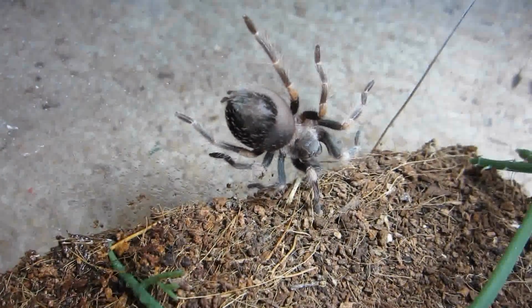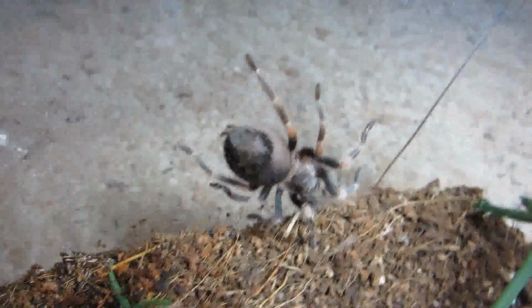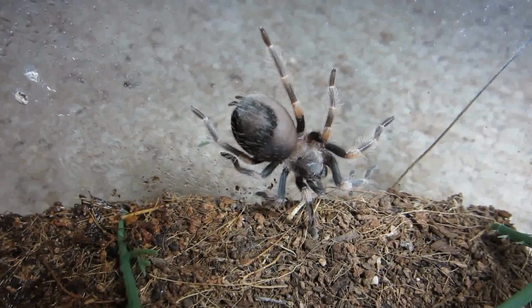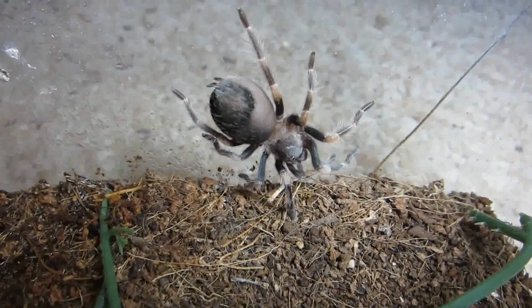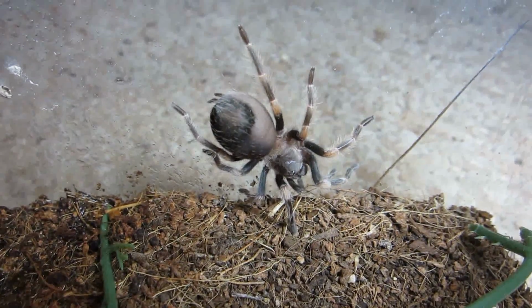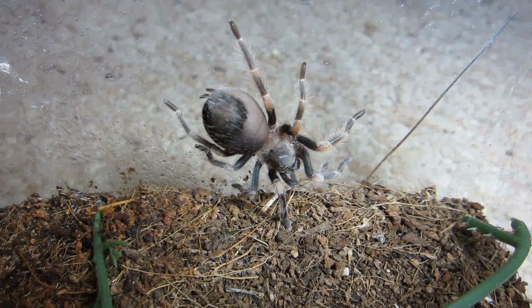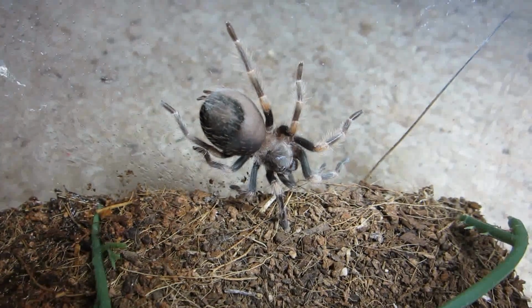Next. This is my very obese Brachypelma smithi, Mexican red knee. I'm just going to leave this one as an update because it's already quite large. So, doing really well. I hope this one turns out to be a female. My last one I had was male. Alright, we'll move on.